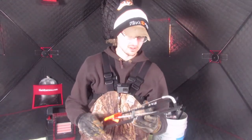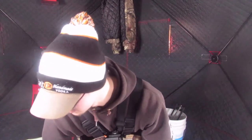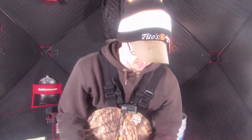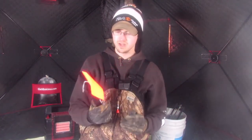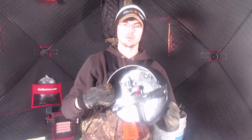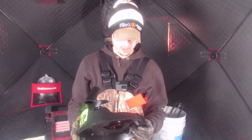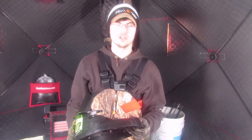We got just the standard tip up, and we also got, for those of you who don't know or have never heard of these, the finicky fooler, which is just a tip up for your rod basically. And we also got the iFish Pro, and I'm sure many of you have heard of this thing. So yeah, we're just gonna throw those out during the day and then maybe jig towards evening here.